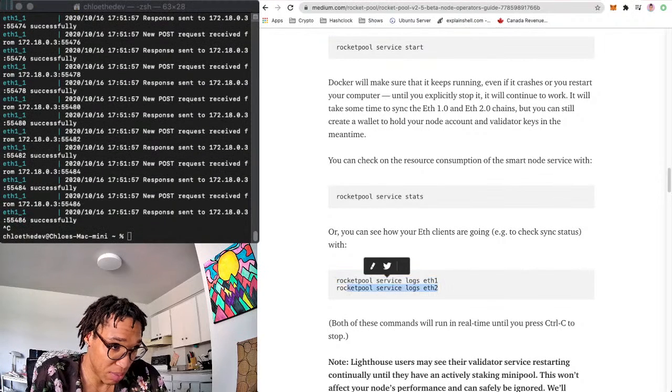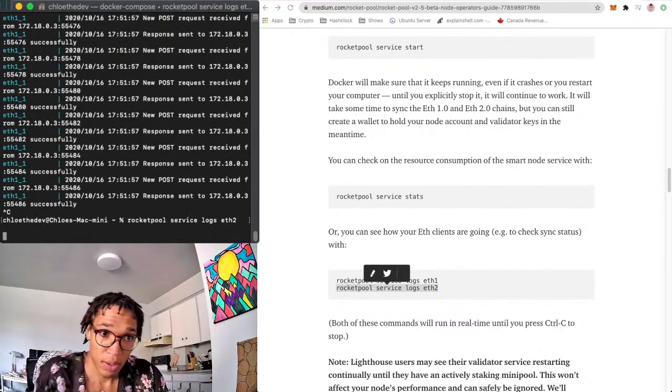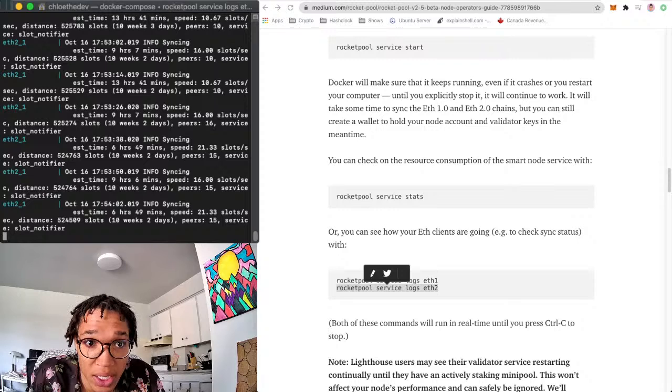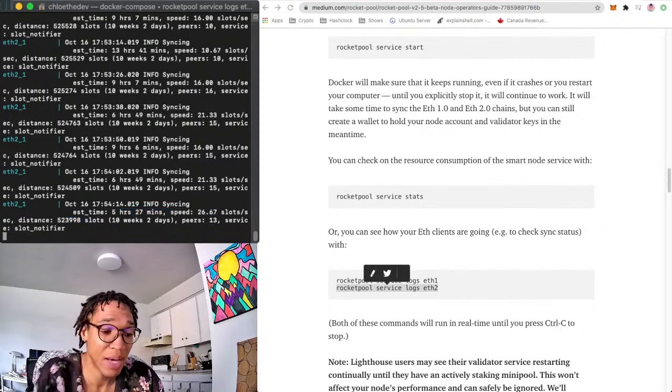If you want to see the Sigma Prime node stats. Estimated time. Okay, that's better. This is showing me an estimated time. 6 hours? For ETH2, I'm getting 21 slots per second, and my distance is 10 weeks away. I have 13 peers. I'm getting 26 slots per second. Takes 5 hours. So that was helpful.